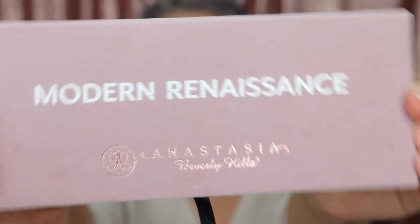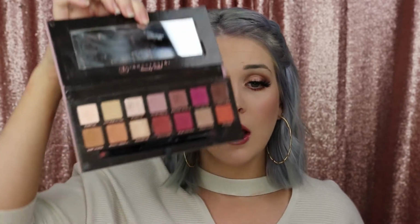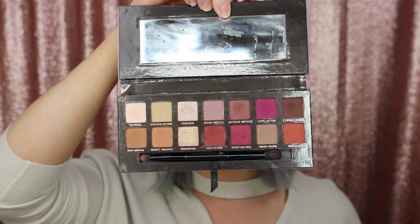So, moving on. My next favorite must-have palette is the Modern Renaissance palette. Hello, hello, hello, hello. This has been my favorite. This really is my favorite palette. If I ever lost it, let's be honest, I'd probably just go and buy a new one, but I'd be really sad. But seriously, these colors though. You're joking me, right? These are the prettiest things I've ever seen in my life.